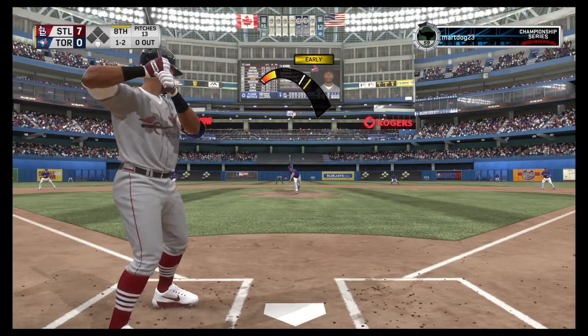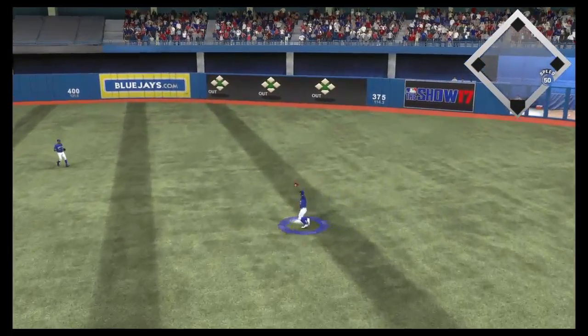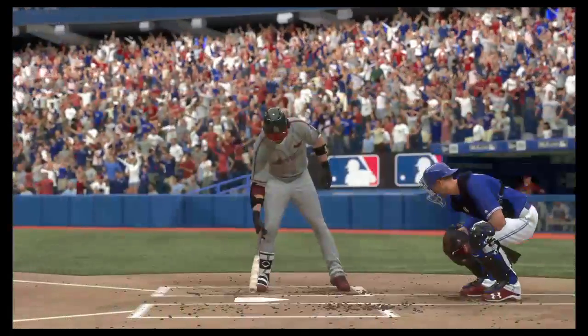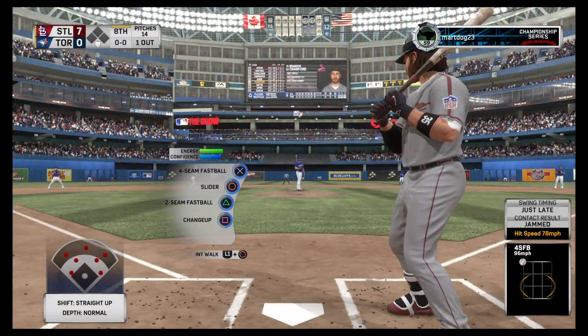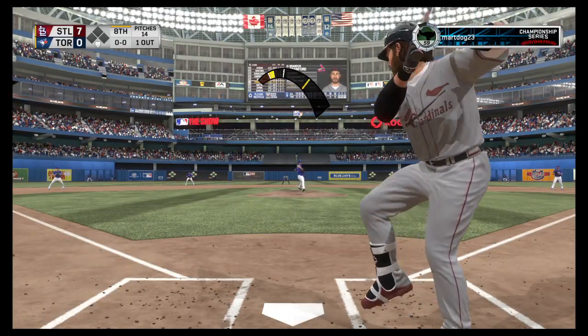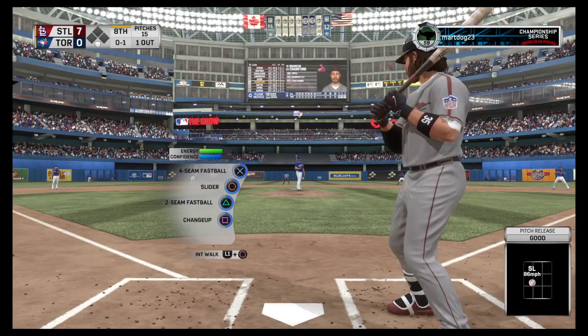And the pitch. Lofted in the air out toward right center. On the move is Betts. He makes the play. A fine running catch to get the first out of the inning. Here's the shortstop, Brandon Crawford. He's got a homer and a triple to this point in the game. Takes a look at one catching the outside corner.